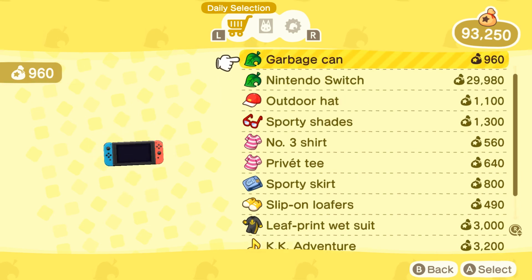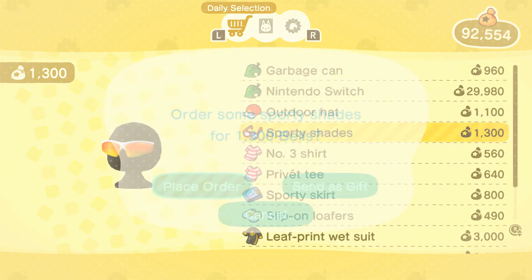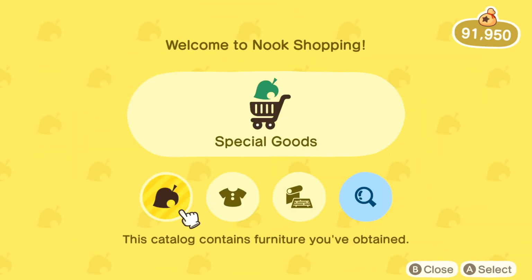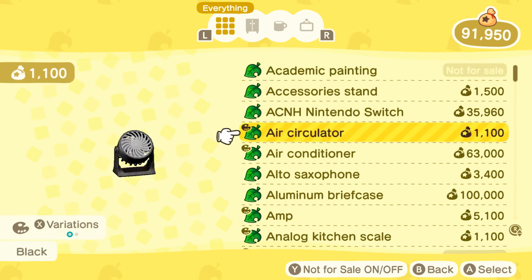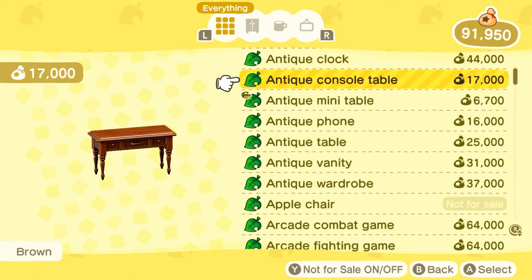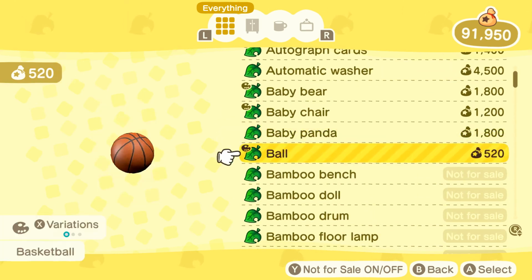The next small little detail that would make the game so much better is adding a fossil section to the Critterpedia, even though they're not actually critters. So at this point in Animal Crossing, I would assume that a lot of you guys are finished collecting all of your fossils for the museum, but it would have been so useful to add a fossil section to the Critterpedia on the Nook phone.